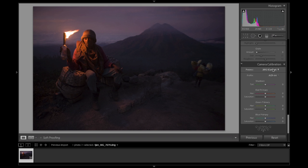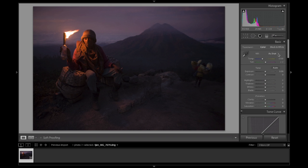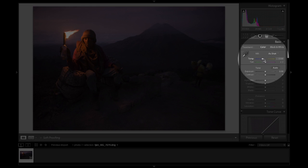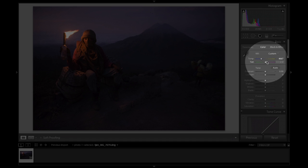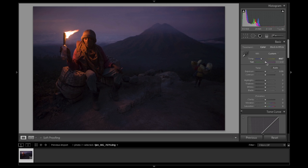Next, we want to make some global adjustments, and let's begin with the ones right at the top. The temperature slider here is a little bit too far to the right, so I'm going to move it a little bit over here, set it to around 4600 or so. This makes the image look a little bit cooler overall. The tint is also a little bit too far on the purple pinkish side, and I want to bring that back to this side and just get rid of that pinky tint to it.